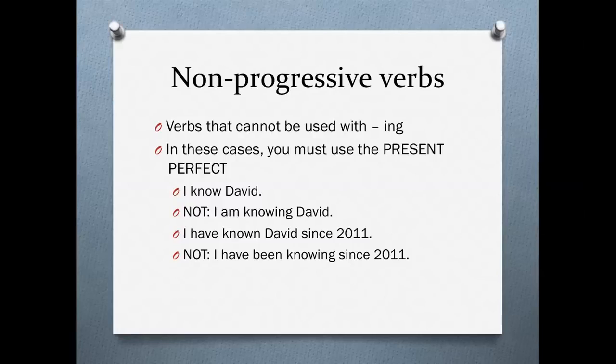There are some verbs that cannot be used with ing. If that is the case, then you have to use the present perfect. You cannot use the present perfect progressive. If, on the other hand, you can use ing with the verb, then you should use ing with the verb. Let's look at the examples. In simple present, you would say, I know David, but you would not say, I am knowing David, right? You can't use ing with the verb know.